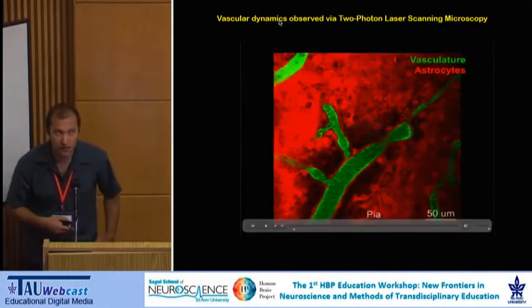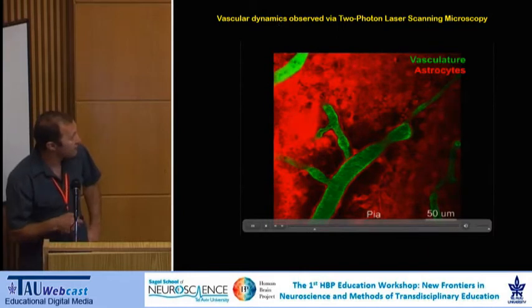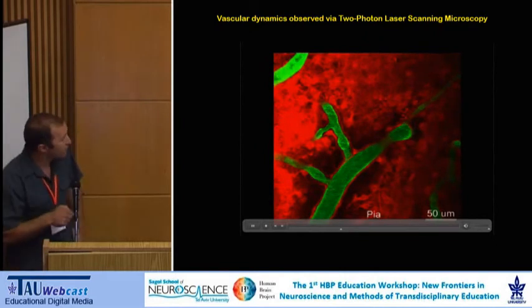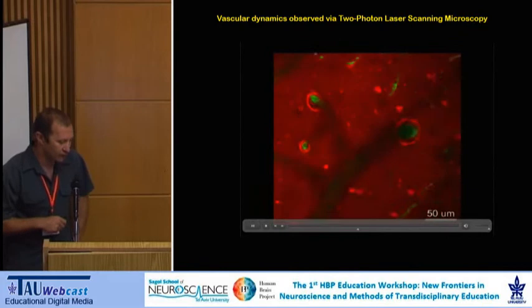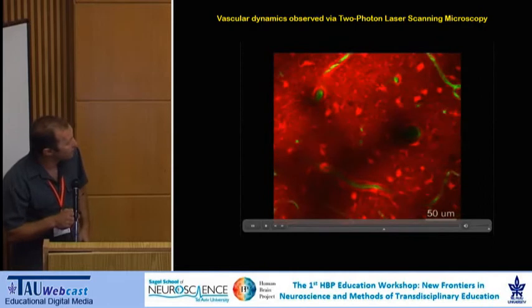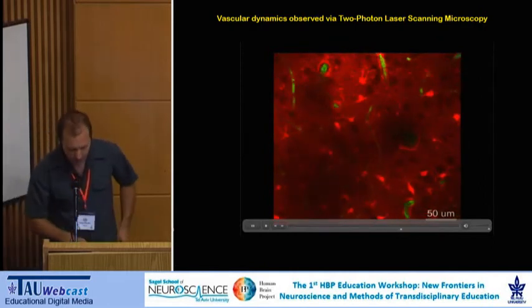So basically what you see here is just one example of how our data looks. What you see in green is the plasma. Red blood cells flow and they create these dark spots there. And what you see in red are astrocytes that have been labeled with a specific astrocytic marker. Now we're diving into the brain, and you can see the astrocytes and the blood vessels that penetrate and then diverge into the parenchyma of the brain.